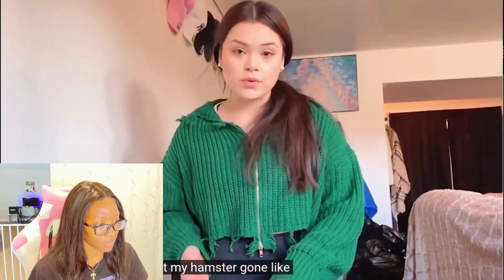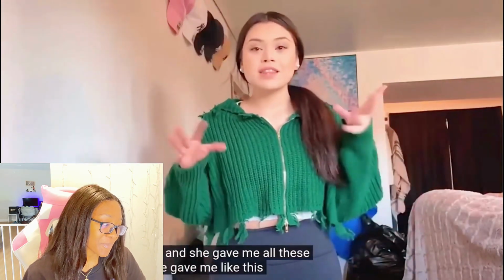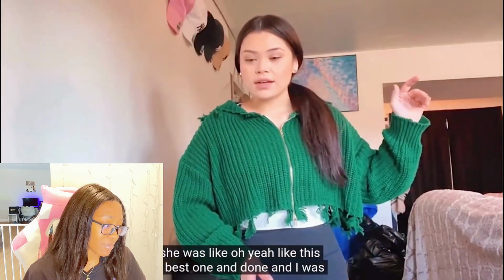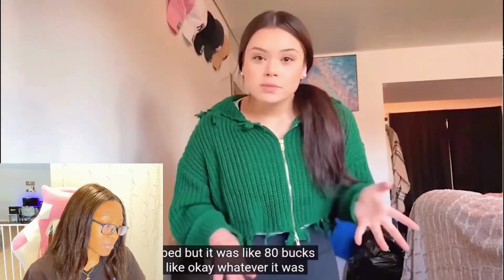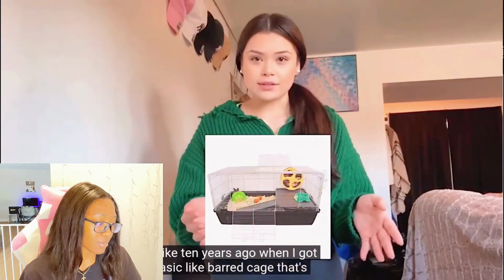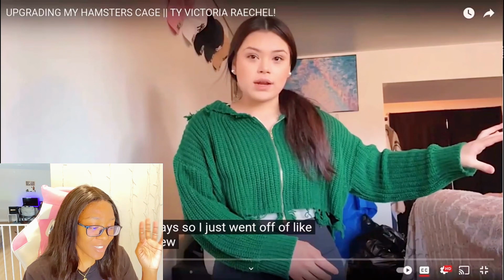I got my hamster Gone. Like, I asked the pet store employee what I should get for Gone, and she gave me all these things. She gave me like the smallest cage ever, but like I thought it was okay because she was like, oh yeah, like this is like the best one, and da da da da, and I was like, okay, bet. But it was like $80, and I was like, okay, whatever, because it was better than the cage that they gave my hamster like 10 years ago when I got like the basic like barred cage that's like way too small. And to me as well, when I first got my hamster, I talked about it in my story time.